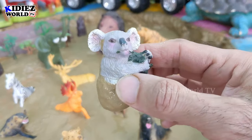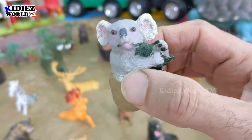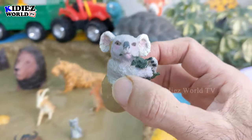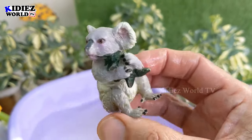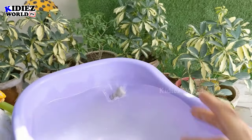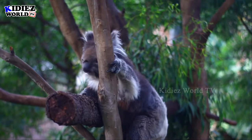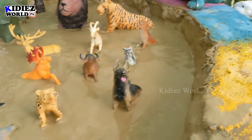Our first animal is this cute little, very lazy but very cute koala. Just look at this beautiful, amazing, adorable animal, which is very dirty. So we are gonna wash him. Here we go, koala is clean. Let's check out the next one.